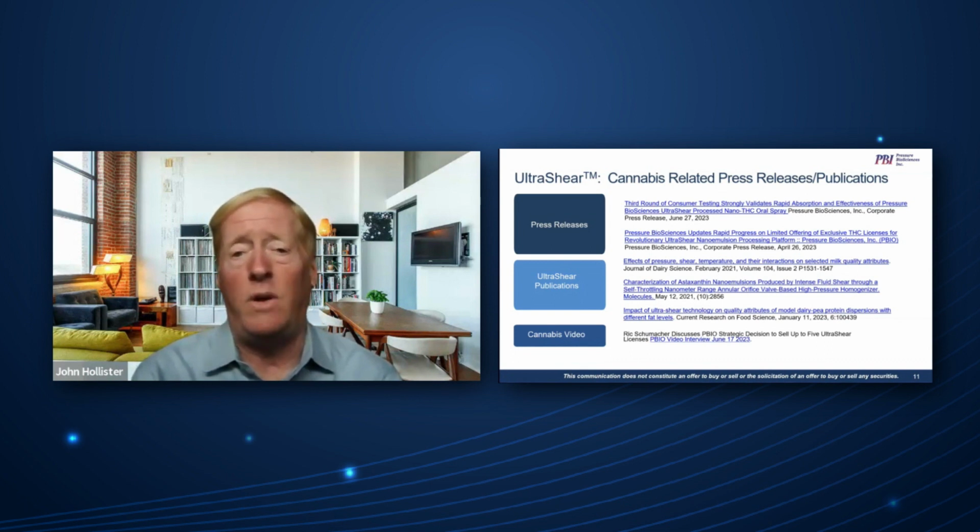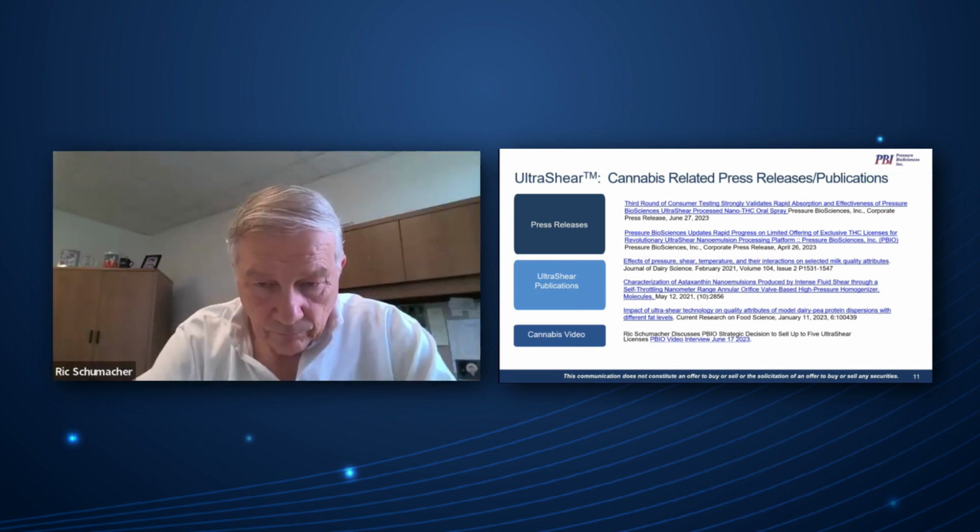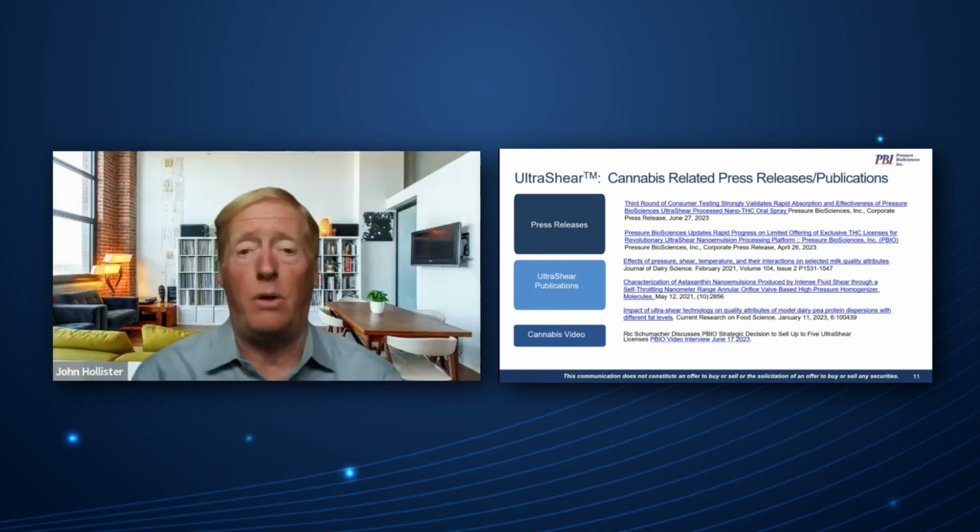Balasubramanian, who's one of the preeminent scientists in the space, is initially working on this. You see the fourth publication there, effects of pressure, shear, and temperature on the interactions with selected milk quality, because this technology was originally envisioned to make room temperature stable milk, so it could be shipped around for disaster preparedness.